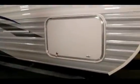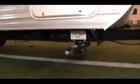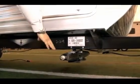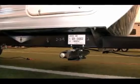As we move around the front here, you're going to see that Jayco also comes with 4 leveling jacks all the way around the frame. That's a big deal. These are 5,000 pound capacity each. Again, that's included with the price you see there online.